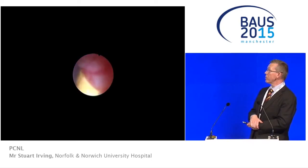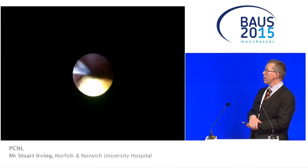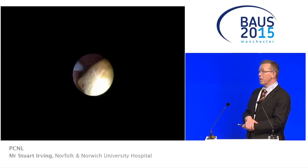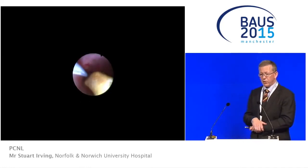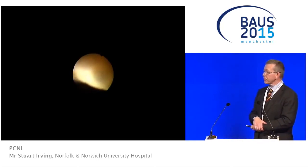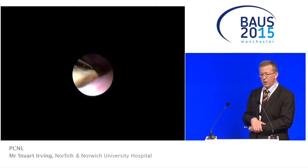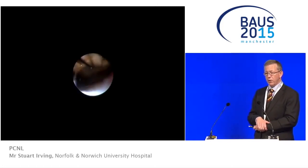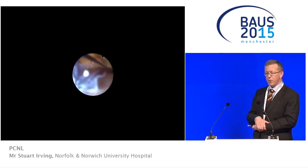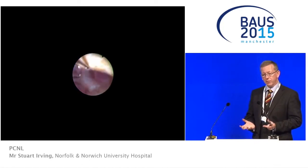So we began by using one of the Sacred Heart baskets, which is a nitinol basket, to try and lift the fragment out. Because it was pear-shaped, that wouldn't engage. We then had to change plan, and we moved on to some triradiate forceps. This again proved to be slightly difficult because of the shape of the fragment and the fact that the wide part of the pear was sitting in the bottom of the calyx.